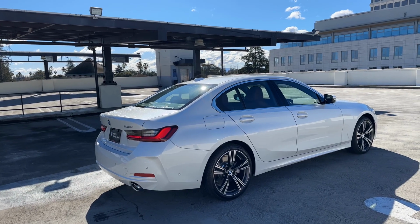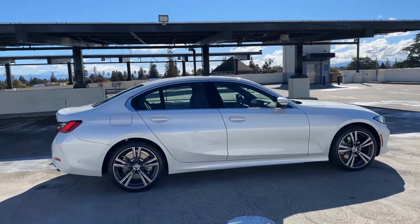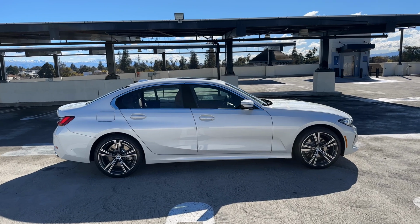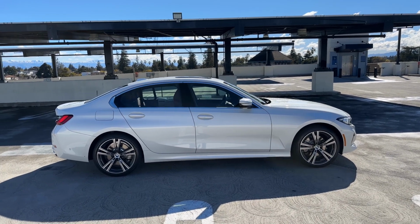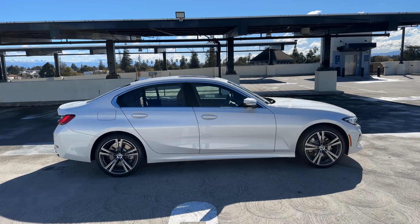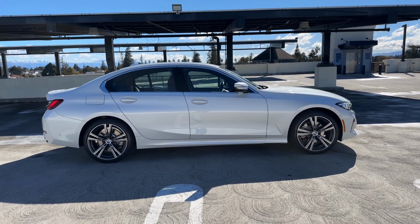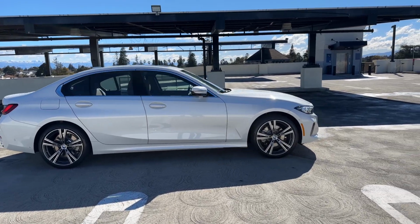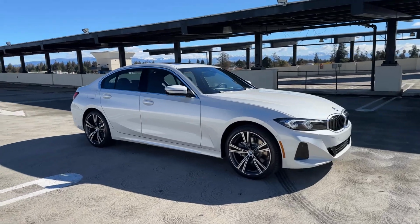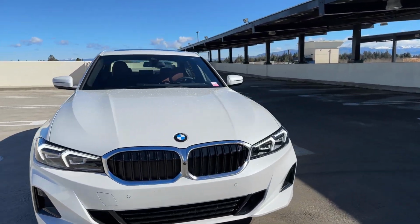So we'll take a look at mineral white without direct sunlight. Mineral white has that metallic flaking. I think it is a desirable color. Personally, I don't really like white cars, but mineral white is not a bad choice if you like white cars. Of course, the other one is Alpine white. That's the only thing available with the Mexico build 3 Series here for the United States market. All right, let's take a look at the inside, go over pricing and options.